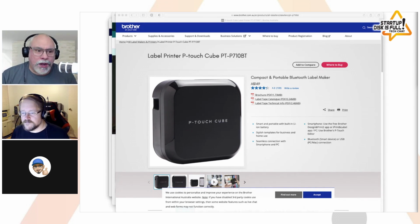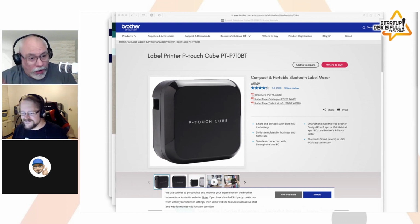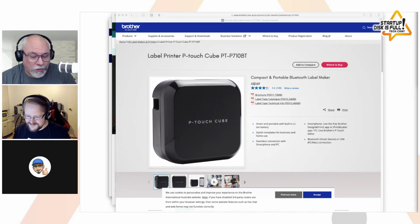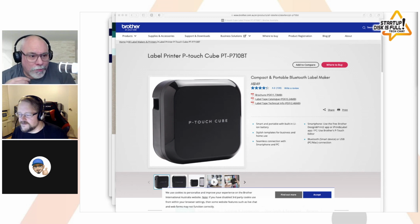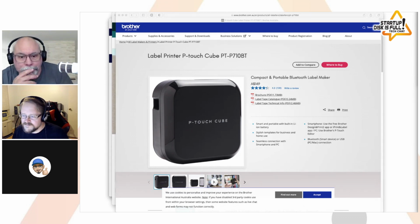You can properly design and lay out, and it prints on a label from I think about 12 mils up to about, I don't know, 30 or 40 mils, something like that. And so you can print yourself quite complex little labels with logos and designs and images on there. And as I say, it just connects up to your phone or to your computer. On your phone, the editing tools are very basic. On the computer, you can do quite a lot. So it's a very good thing.